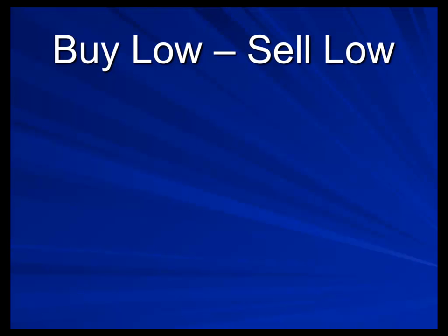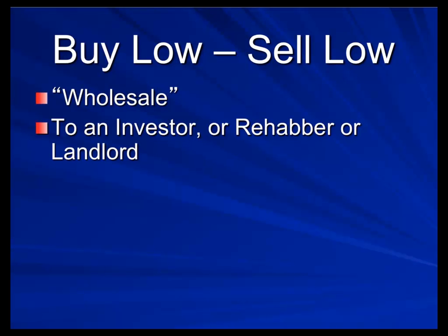Economics 101 says buy low, sell high. But what we're going to do is wholesale this house. We're going to buy low and sell cheap to an investor or a rehabber or a landlord. Then they'll do the repairs, and they'll be the one to sell it to that end user, first-time homebuyer.